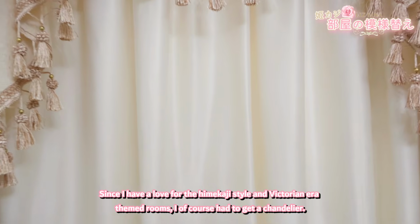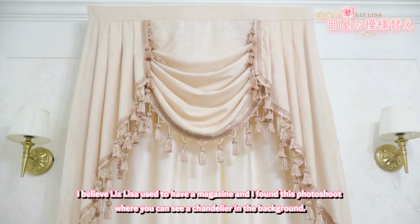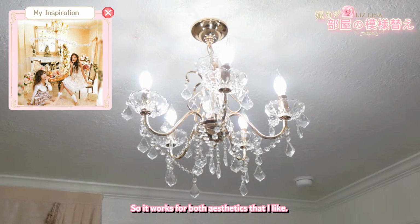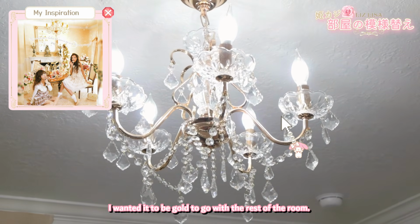Since I have a love for the Himekaji style and Victorian era themed rooms, I of course had to get a chandelier. I believe Liz Lisa used to have a magazine, and I found this photo shoot where you can see a chandelier in the background. So it works for both aesthetics that I like. I got this one on Amazon. I wanted it to be gold to go with the rest of the room.